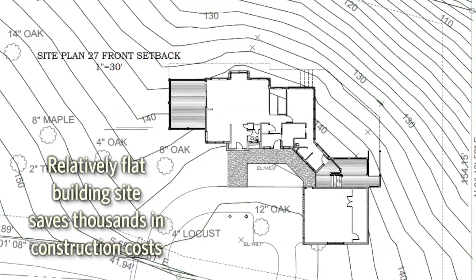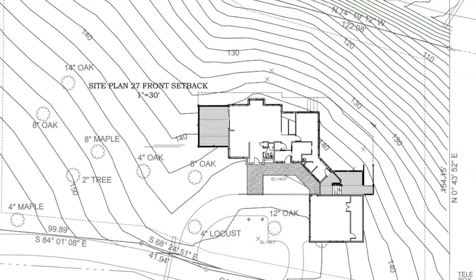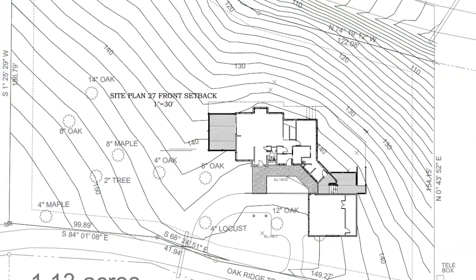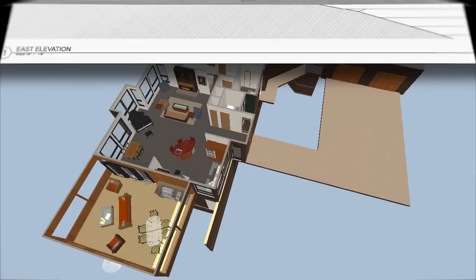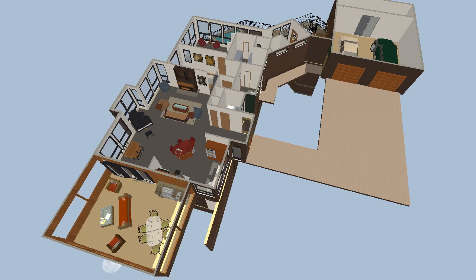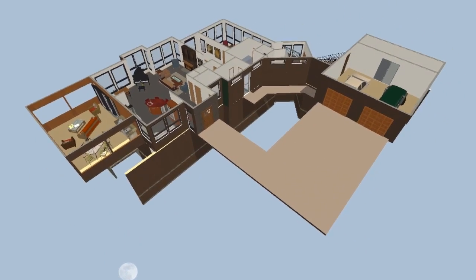This alone will save you tens of thousands in construction costs, and city water means you don't have to invest in a well, another several $1,000s in savings. The rear of the property rolls off gently to accommodate the walkout lower level and the intimate grotto area down off the master suite.